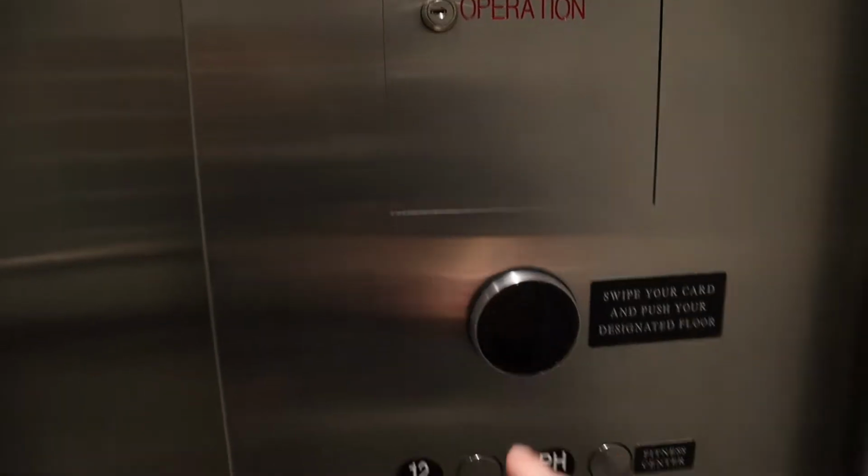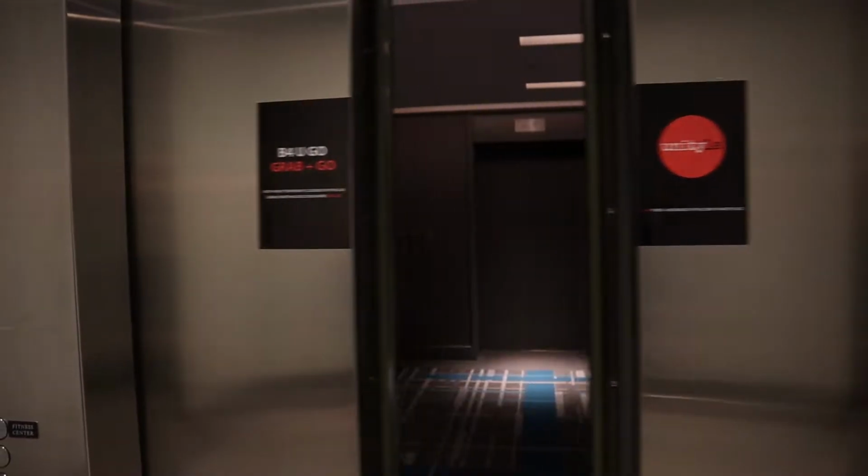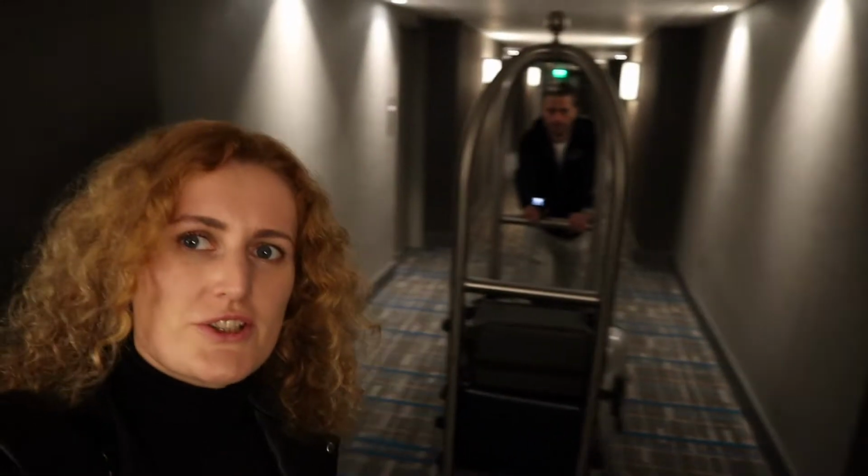So, this elevator works only with a key. You should place your key here and then push the button. Tomorrow we are flying to Puerto Rico, San Juan, and we have a flight at 8 a.m. And we just came to Hyatt Regency LAX and we're gonna spend the night here before our flight, right?